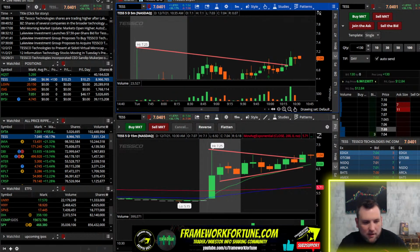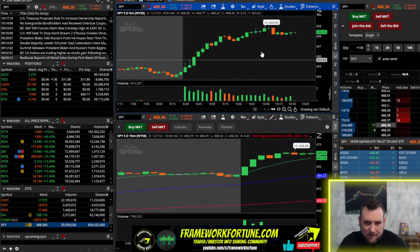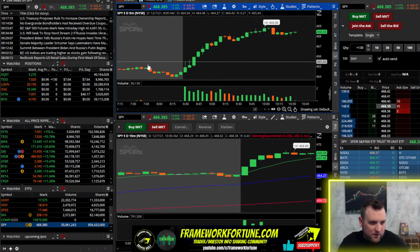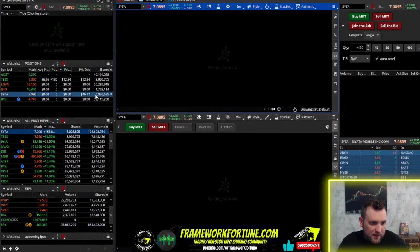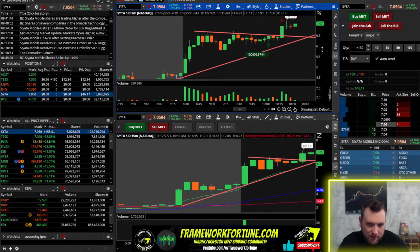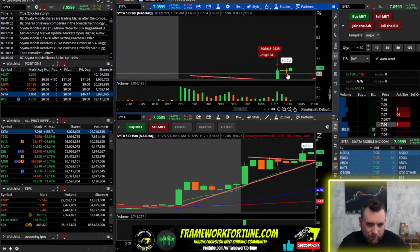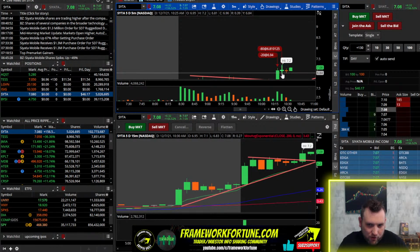CM Pizza 30. I'll try to remember to take a look at that. The Spies rebounded, and now it's just going sideways at the moment. SYTA popping back, that actually looks like it might break again now, because that made another little indecision right there. So it didn't make a full bearish candle, never dropped below this one.